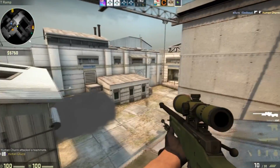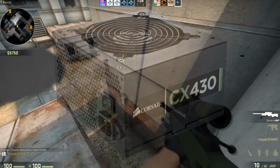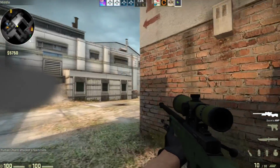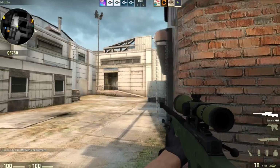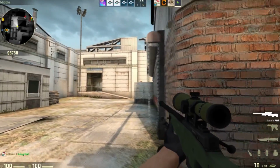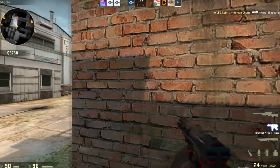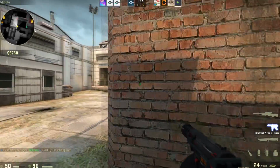Next up, the power supply. We have the Corsair CX 430W 80+ Bronze certified semi-modular ATX power supply. This is going to be a 430W power supply, and this build is actually only going to be using 200 watts, so this is going to be overkill. It's going to come in at $25, and it is 80+ Bronze certified, which is pretty good, and semi-modular, so you won't be wasting too much power with this.